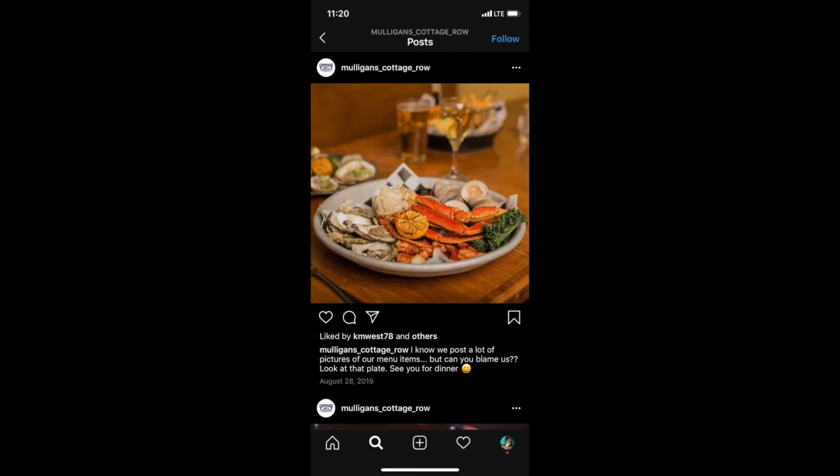So this was the Instagram post from the place that I found for lunch, and it was actually a restaurant called Mulligans Grill. They specialize in seafood and burgers.